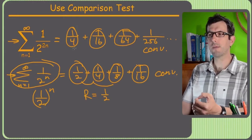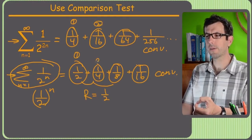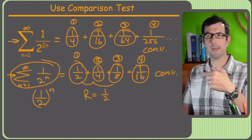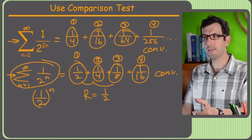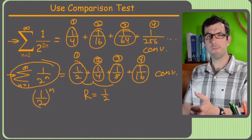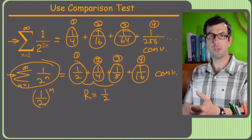The other way is to literally compare the first term to the first term, the second term to the second term, the third term to the third term, the fourth term to the fourth term, and just compare them one to one. So is 1/4 smaller than 1/2? Yes. Is 1/16 smaller than 1/4? Yes. Is the third term of this one, 1/64, smaller than the third term of this one? Yes. 1/64 is much smaller than 1/8. So term by term, it also works.